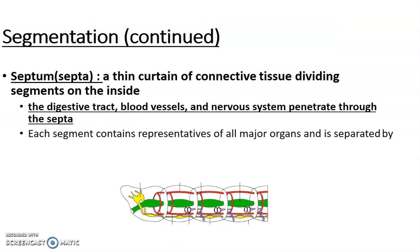Now, the outside is going to be segmented through these annuli. So here's one annuli, here's another annuli, and from one annuli to the next, that is one segment. So in this field of view right here, you'll see 1, 2, 3 complete segments. This one does not count. The anteriormost segment does not count. We'll talk a little bit about that in a few minutes.